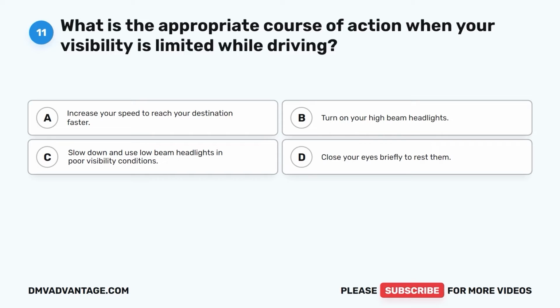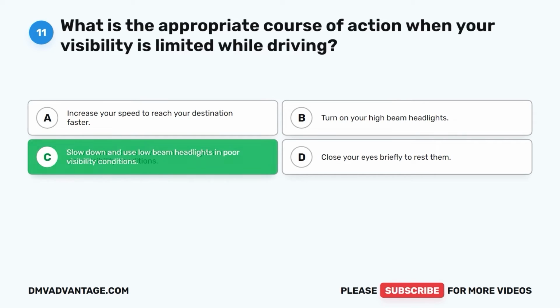Question 11. What is the appropriate course of action when your visibility is limited while driving? A. Increase your speed to reach your destination faster. B. Turn on your high beam headlights. C. Slow down and use low beam headlights in poor visibility conditions. D. Close your eyes briefly to rest them. The correct answer is C. Slow down and use low beam headlights in poor visibility conditions.